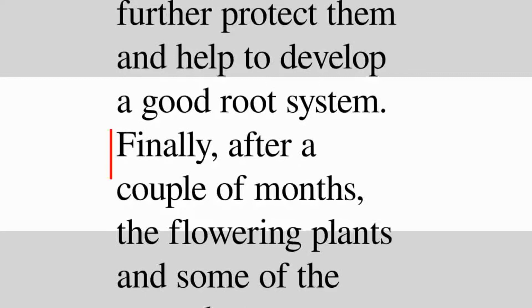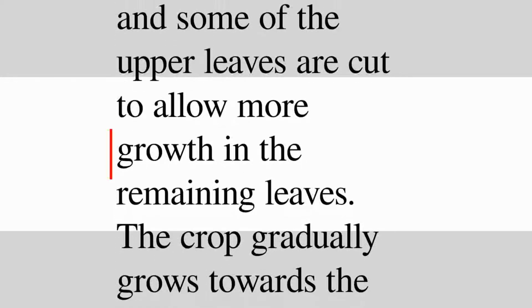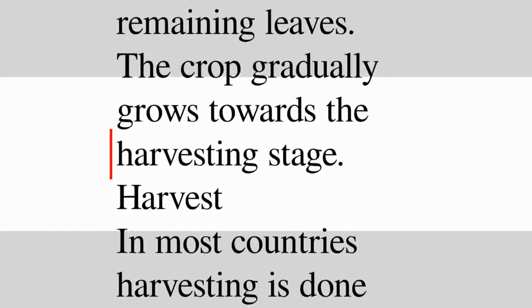Finally, after a couple of months, the flowering plants and some of the upper leaves are cut to allow more growth in the remaining leaves. The crop gradually grows towards the harvesting stage.